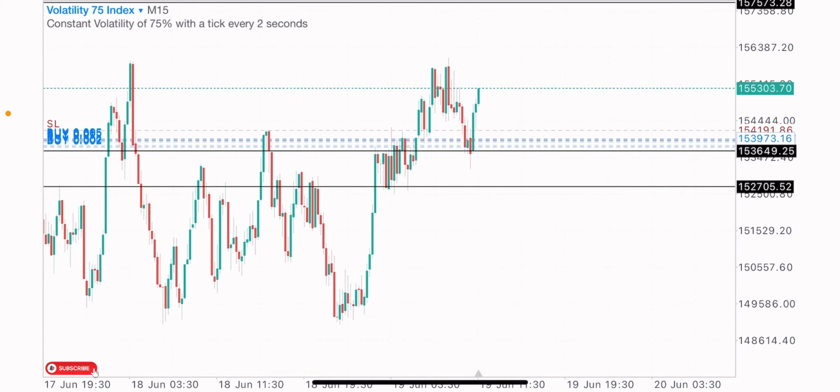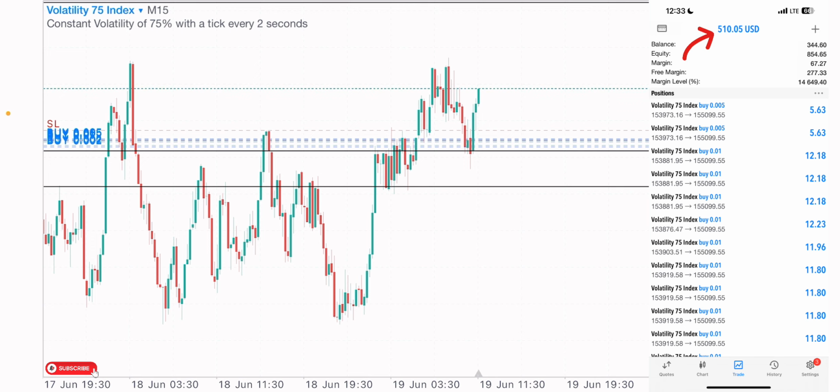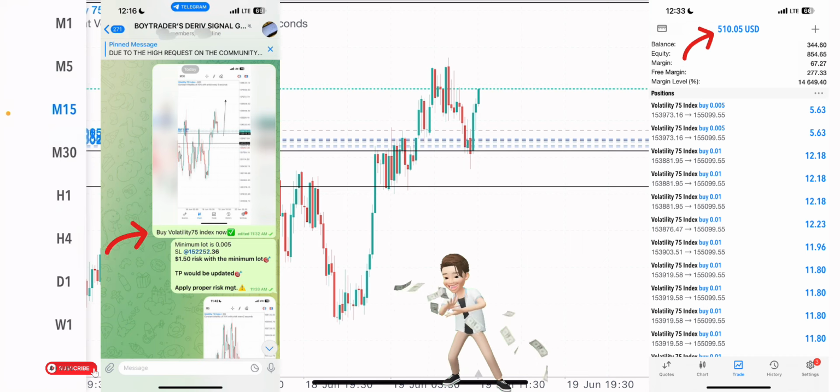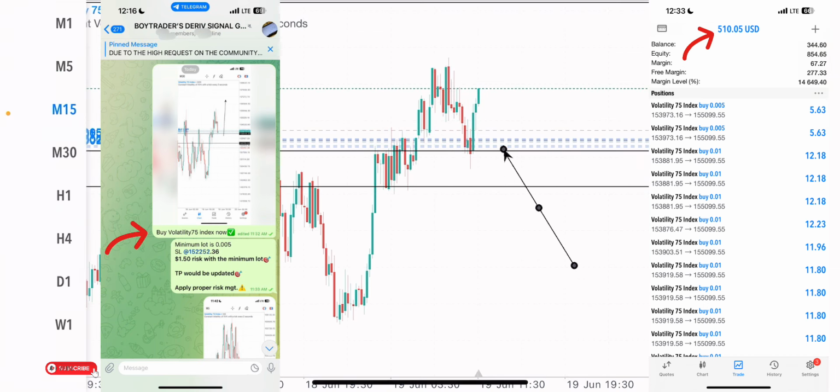What's good, guys? So I took this buy trade on VIX 75 index and I shared this buy signal to my VIP members. We've bagged good profit on this buy. So how did I know this index is going to buy from these points? What was my analysis on this index?